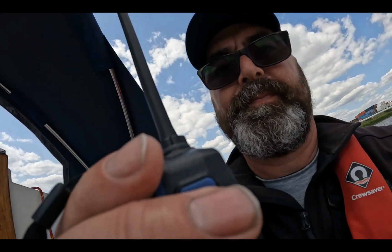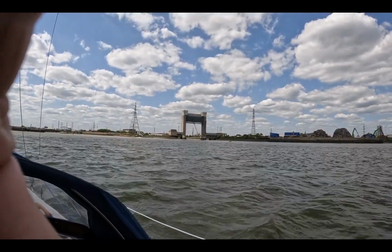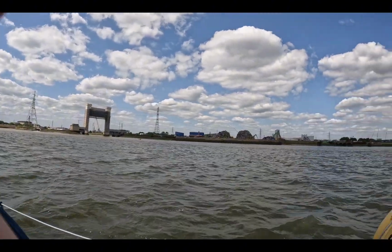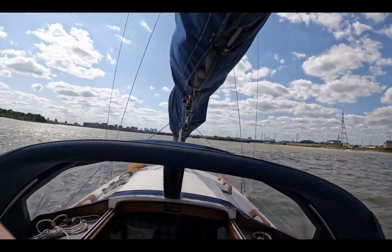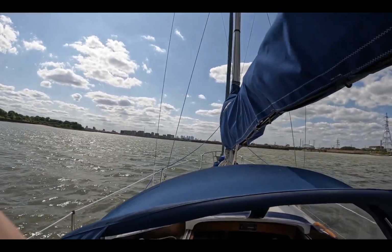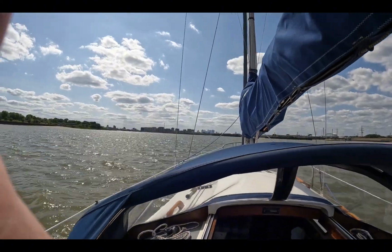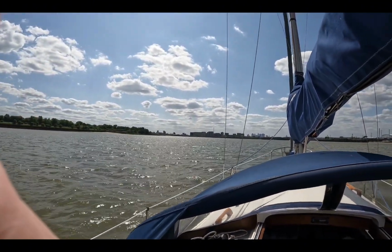Recovery, clearing out this control. Barking Creek, which the tidal barrier looks like it's under maintenance at the moment, and a chuffing great big scrapyard. And onwards as the city looms larger and larger in the distance. We just radioed London VTS, as you should have heard, and we will see the barrier shortly as we round the next couple of corners.